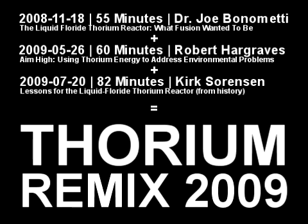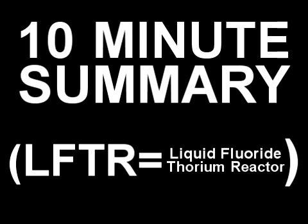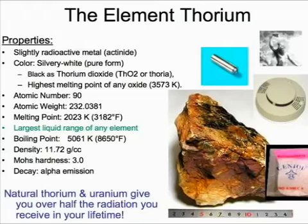Thorium is an element. It is slightly radioactive. It is a metal. It's got a very wide liquid range, some other interesting properties. Thorium is not really commercially used for anything of much these days.